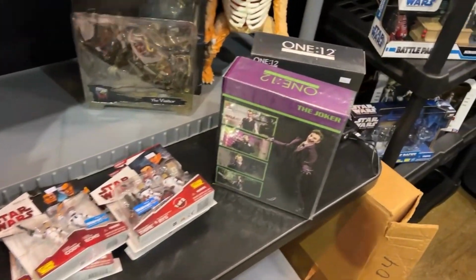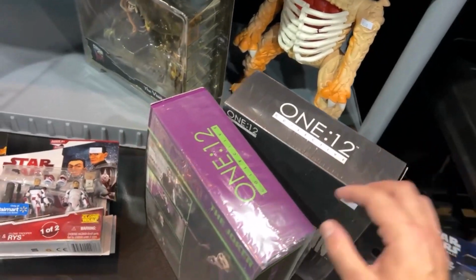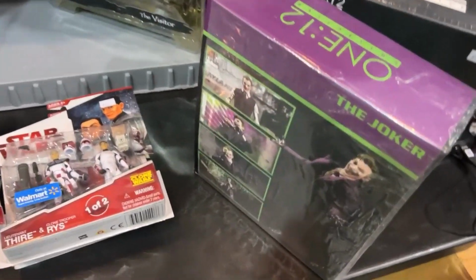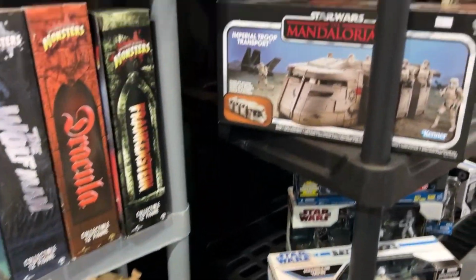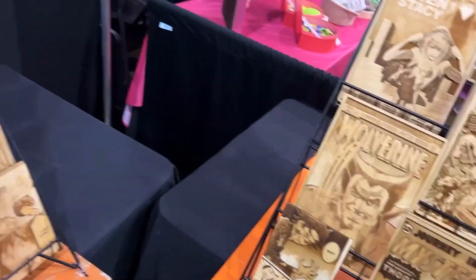Oh, there's some Mezco. We got Mezco Frankenstein. A Mezco Joker. Pretty sweet. Let's try to move around, see if we can find some more stuff. Take a look at this stuff. I bought one of these last time. Actually, I bought that one. It's out in the Manhunt on display.